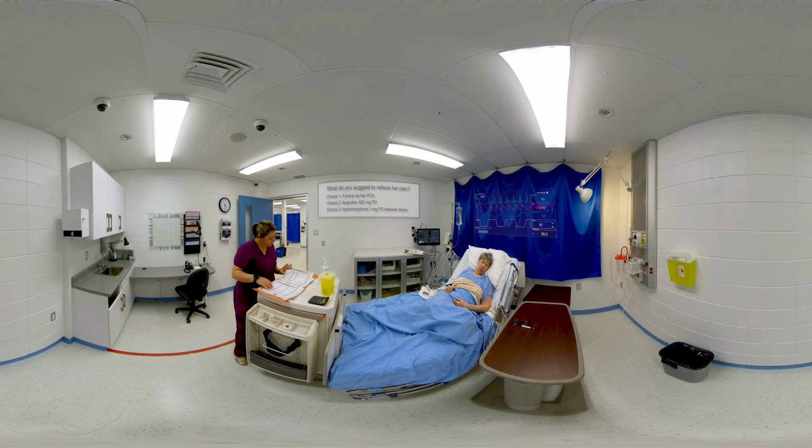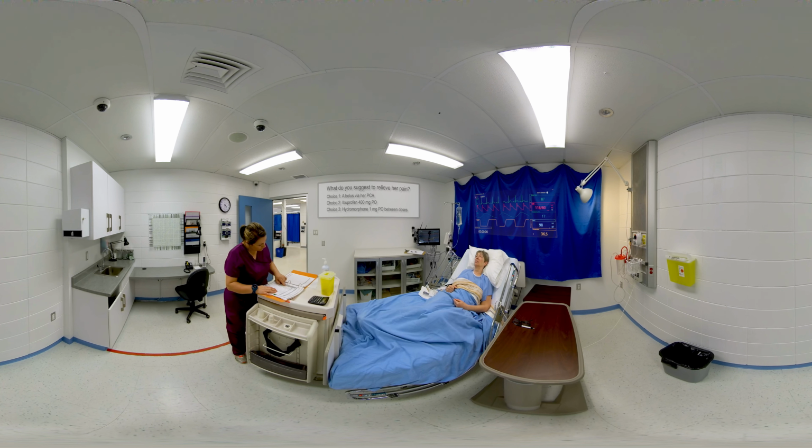What do you suggest to relieve her pain? A bolus via her PCA, ibuprofen 400 milligrams per os, hydromorphone 1 milligram per os between doses.